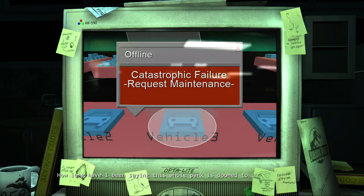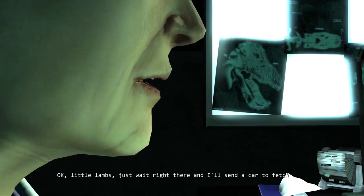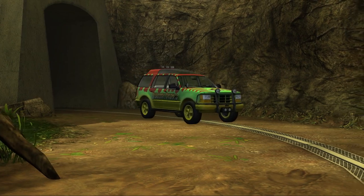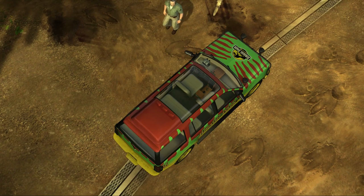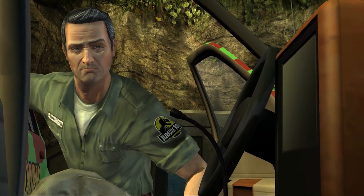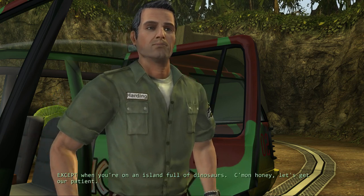How long have I been saying this whole park is doomed to catastrophic failure? Pretty long. But one of these junk heaps is still working. Okay, little lambs, just wait right there and I'll send a car to fetch you. Somebody knows we're here. You told me never, ever hitchhike. Except when you're on an island full of dinosaurs. Come on, honey, let's get our patient.